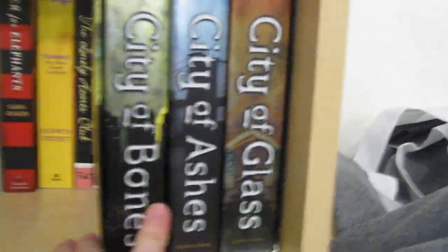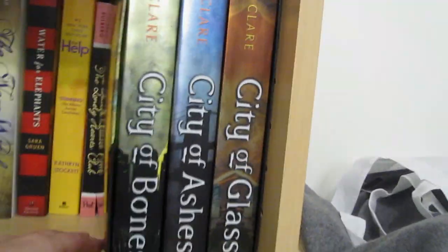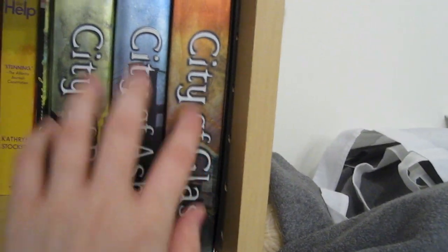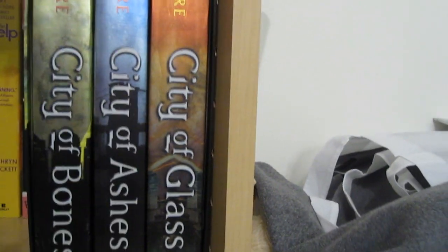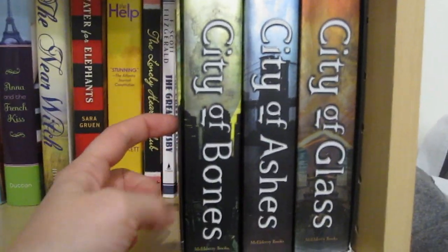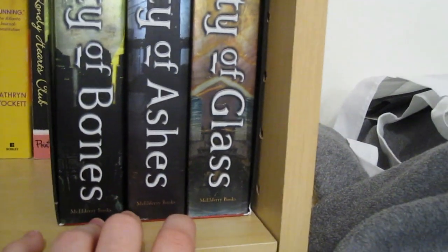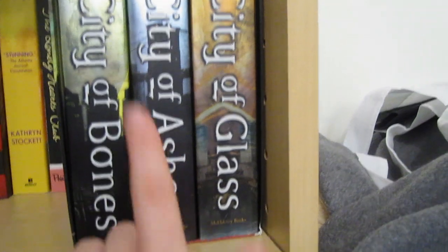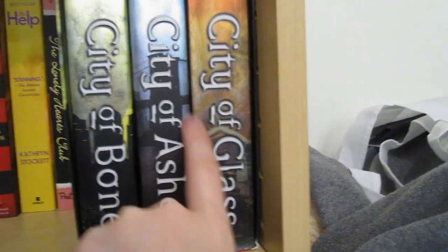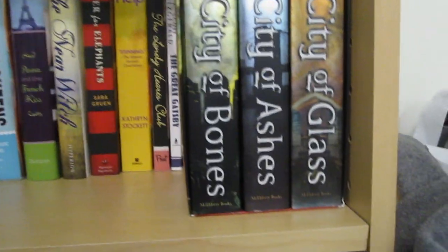Here we have City of Bones, City of Ashes, and City of Glass, the first 3 of the Mortal Instruments series. I saw they had the first 3 in paperback on sale on Amazon, so I thought I'd get all of the first 3. There's going to be at least 5 or so, I think, because City of Fallen Angels came out recently, and Cassie Clare was talking on her Tumblr about another new one.